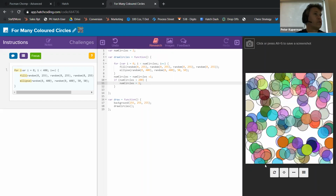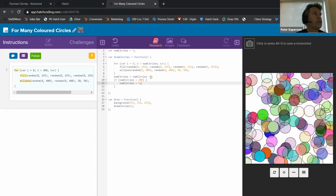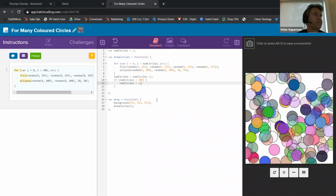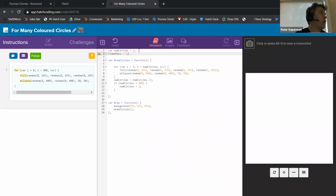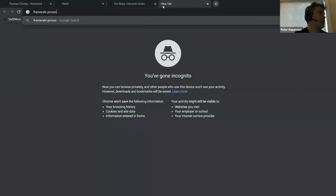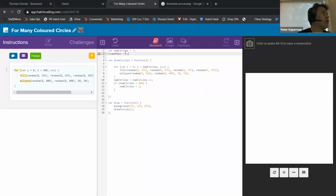Yeah, so that means the number of circles grows by 1 every time, because every time we do draw circles, we're increasing num circles by 1, and then we get this really, really cool effect. And I think if we actually say, there's this thing called frame rate equals 1, and I didn't do that properly. It's frame rate. So I'm going to actually look up frame rate processing. And I'm going to see if frame rate open bracket, close bracket. So I think if we go over here, frame rate open bracket, close bracket.